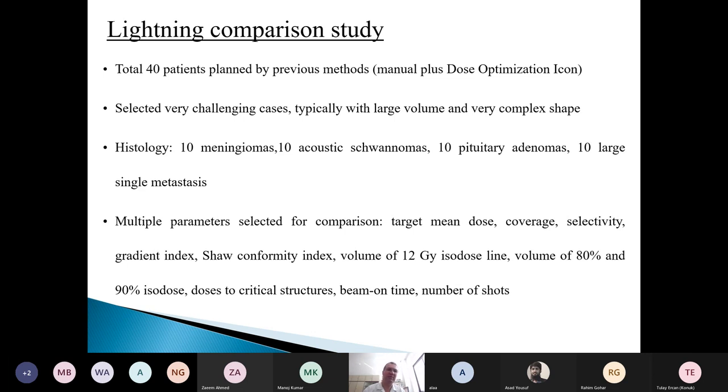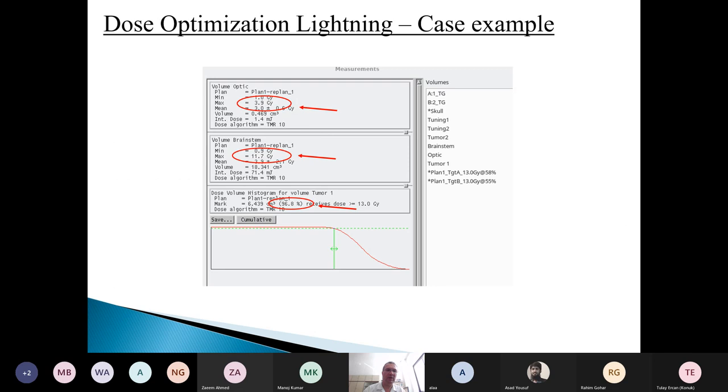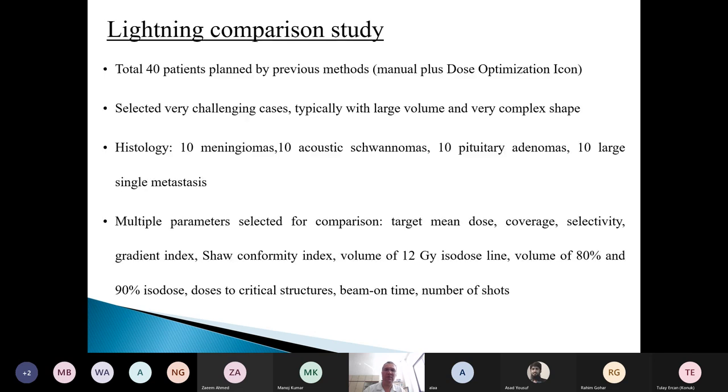And we looked at various parameters to address and compare the way the planning was done until now and then since Lightning was implemented.